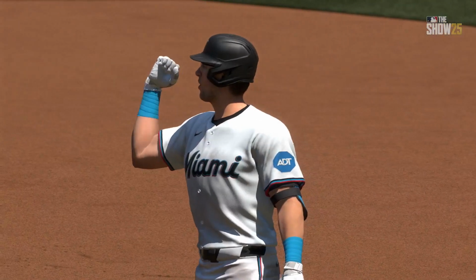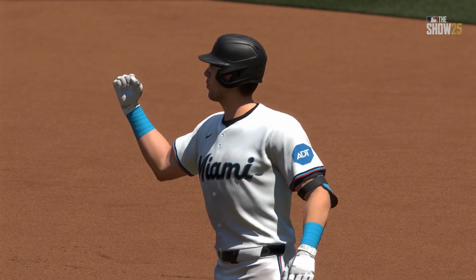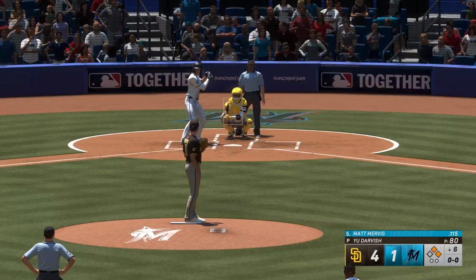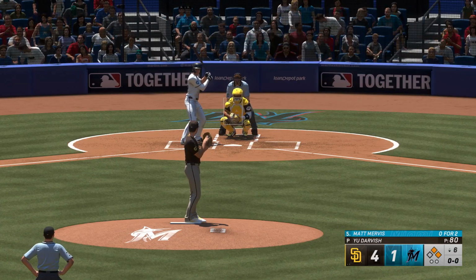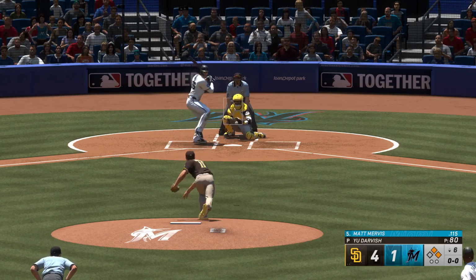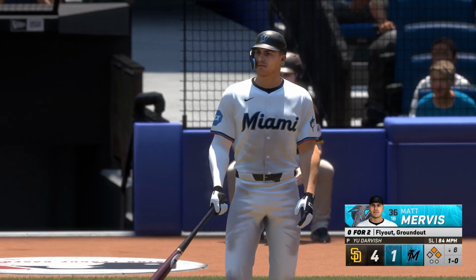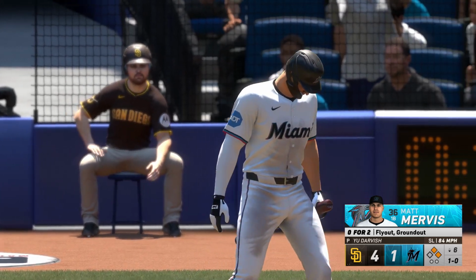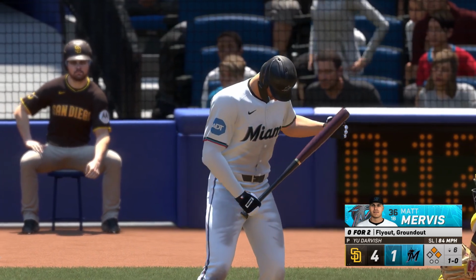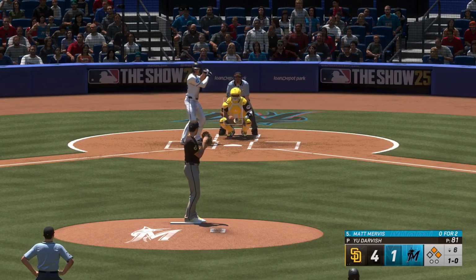You know, they used to say, charge it. Crazy. Now let's see if they can string something together. Make it a little more interesting. First and second, no outs. Matt Mervis will hit next. Check swing, and that's a ball. With the tying run at the plate here in the bottom of the 6th.